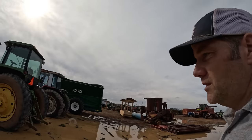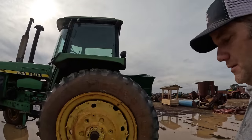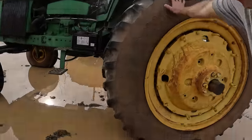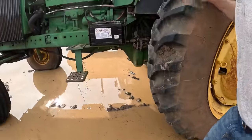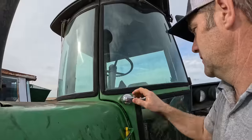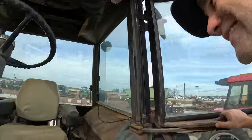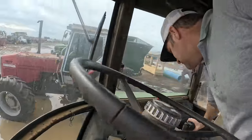We're gonna try this 4640 out. This tractor here will work. Good gracious, it's getting deep. Oh man, it's getting deep out here. Okay, get in here.